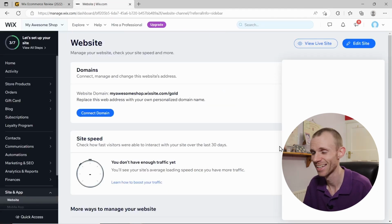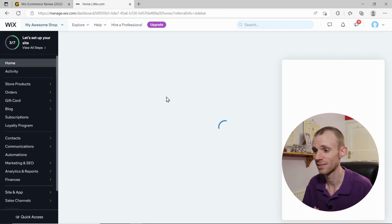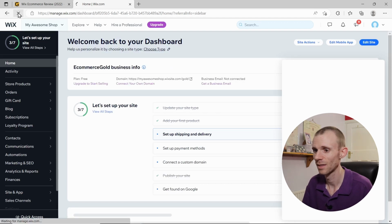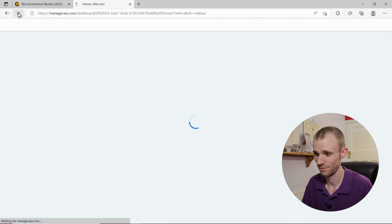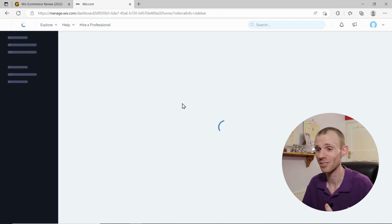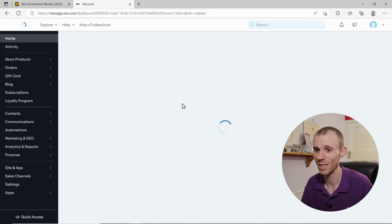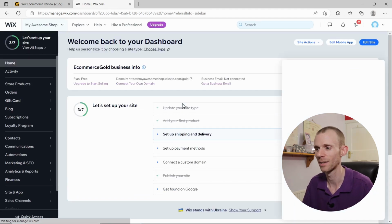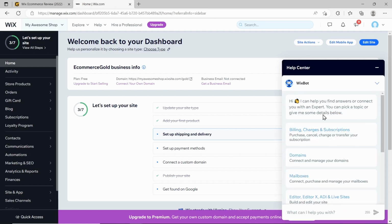As you can see, the help center still hasn't loaded. So let's try going to a different page, see if we can get rid of this. No, let's try refreshing it. You'll get used to this loading icon, by the way, if you use Wix. This is just reiterating my point in the last section about the hosting and performance. It just takes time for the Wix dashboard to load, and it's frustrating when you're coming on and trying to do something. No, oh, there's the help center.